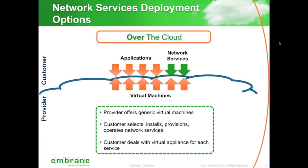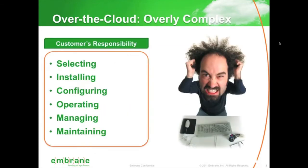If that's not enough, with an over-the-cloud model, end users must also deal with independent individual virtual appliances for each service: a load balancer from vendor X, a firewall from vendor Y, and so on. And they must learn how to configure and use each one of them. A cloud service provider offering over-the-cloud services ends up putting the complexity square in the lap of the customer. The customer is responsible for choosing, installing, configuring, operating, managing, and maintaining these network services. This creates a situation where both the customer and the cloud service provider lose, as there is little value creation and thus no business opportunity.